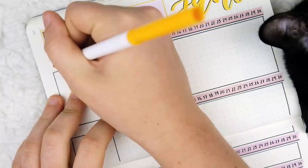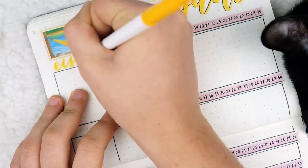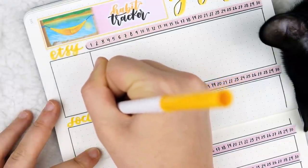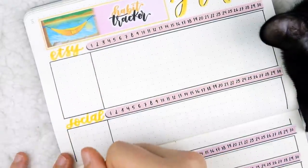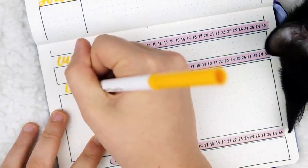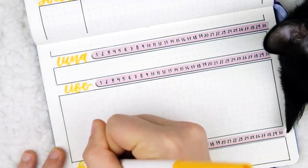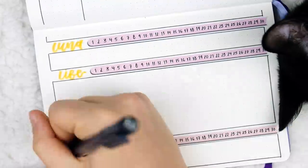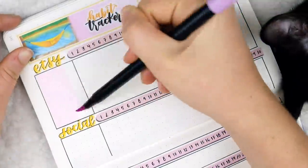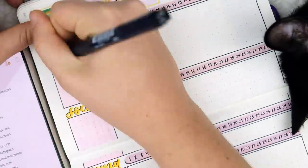Now in the empty space to the left of each number strip, I'm writing the categories with that yellow Crayola, and my categories this month are Etsy, which is essentially just all of my work-related tasks, Social, which is all about my social media accounts, Luna, where I'll track a few things related to my kitty Luna, who you can see is sound asleep while I'm setting this up, Life, which just has my standard daily habits like working out and having a healthy breakfast, and finally Home, which just has some household chores that I want to keep track of this month. I then finish off this spread by writing in all of my habits for the month.